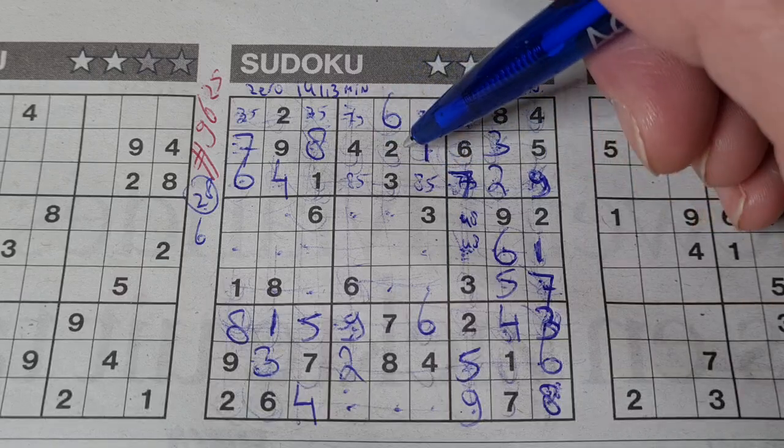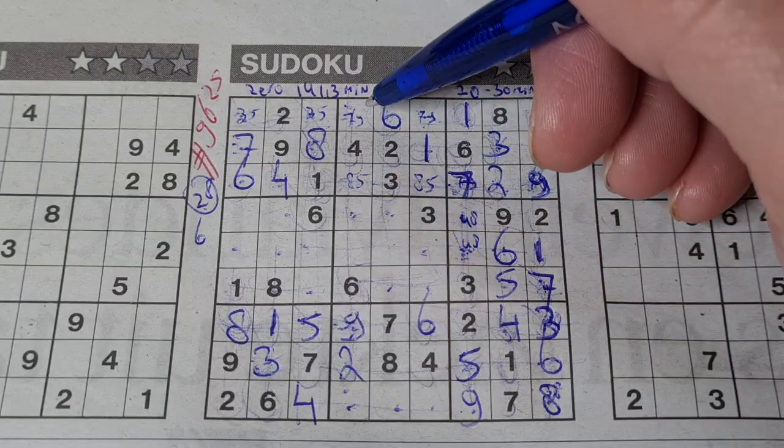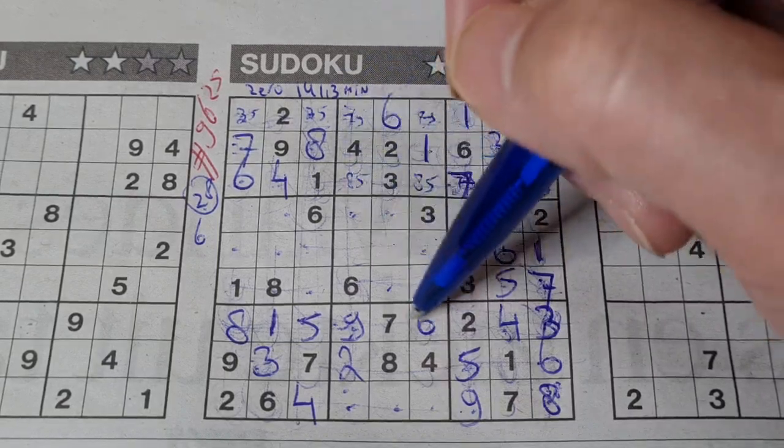7 of 9. Star Trek, yeah. 7 of 9. Star Trek Voyager.